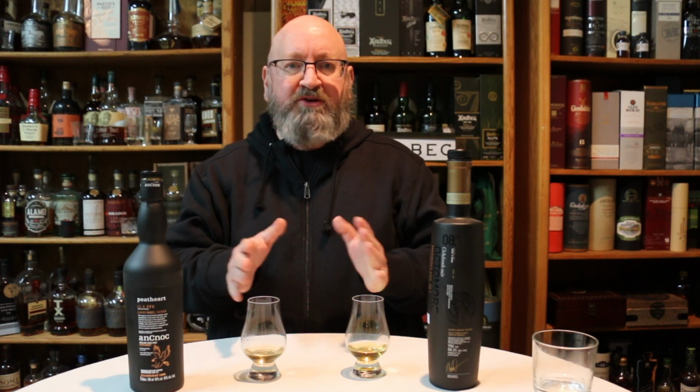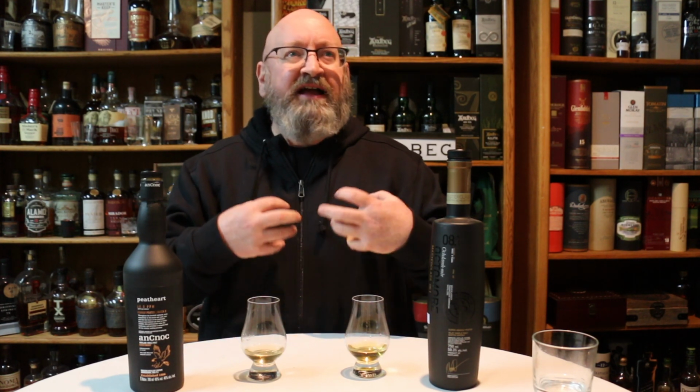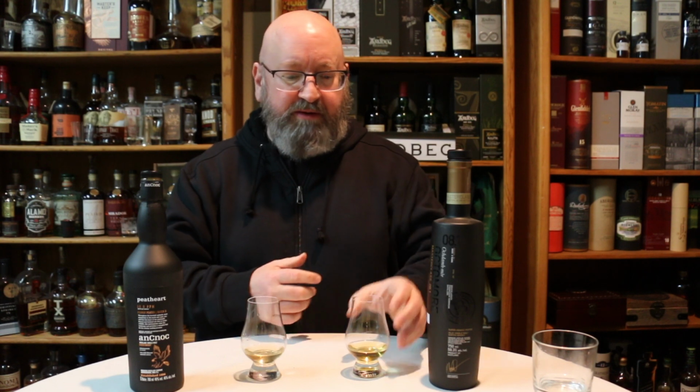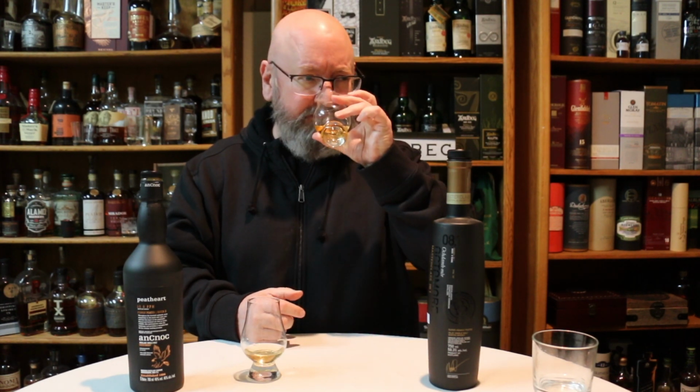When drinking water in between two different whiskeys, I don't just drink the water, I sort of swish it in the mouth, sort of try to rinse my mouth really well. All right, the Octomore.